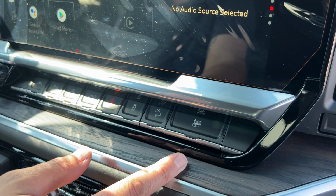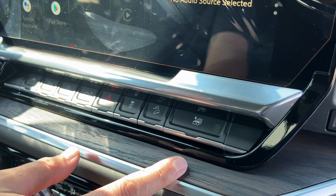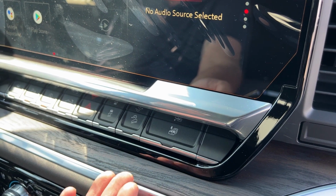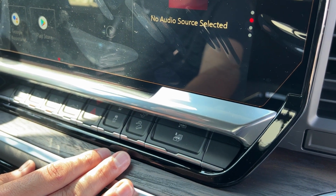New button that they added, which is one of my favorite features, especially on hot days, is this button right here. If you press this button, it will roll down all of your windows. Due to safety features, it will not roll them back up. You do have to manually roll each window back up, but this will drop all your windows with just a single press of the button.